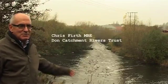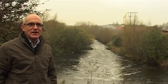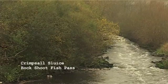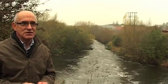The Rockshoot Fish Pass behind me was built in the year 2000 by the Environment Agency. It cost £1,500,000, which gives some indication of the total cost associated with addressing the 60 or 70 weirs which still remain on the River Don system.